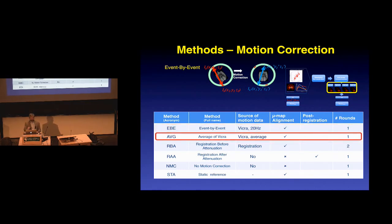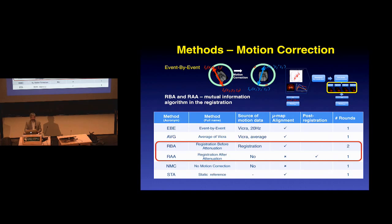We also said, well, maybe we don't need to do this event by event. Maybe we should just average the data in each frame. In other words, get me the average position and just use that. Measured motion, but not this event by event. Very time-consuming stuff.